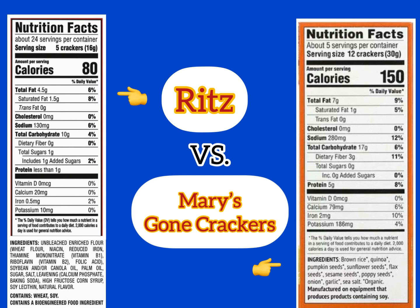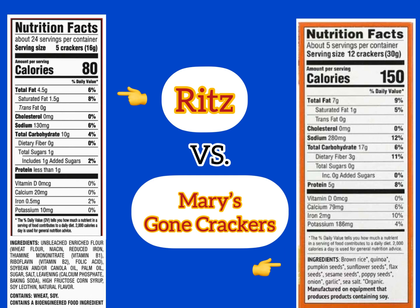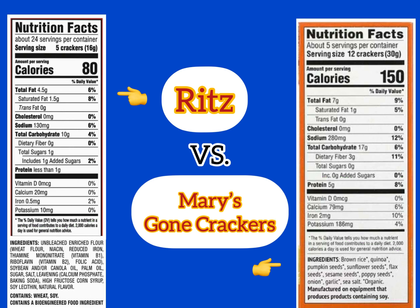Now, if we do that, we'll notice once again the thing that I would choose versus the thing that most people would choose, there's a lot less added sugar. You've got 0 grams of added sugar with the Mary's Gone crackers versus really 2 if we're doing that math with the Ritz crackers per serving. You've got a lot more protein with the Mary's Gone crackers. You've got a lot more dietary fiber. In fact, there's 0 dietary fiber in the Ritz crackers. You've got more potassium, iron, calcium. So all of those things that help us feel better and in particular help our muscles recover or develop more from our workouts. And so those are all really important.